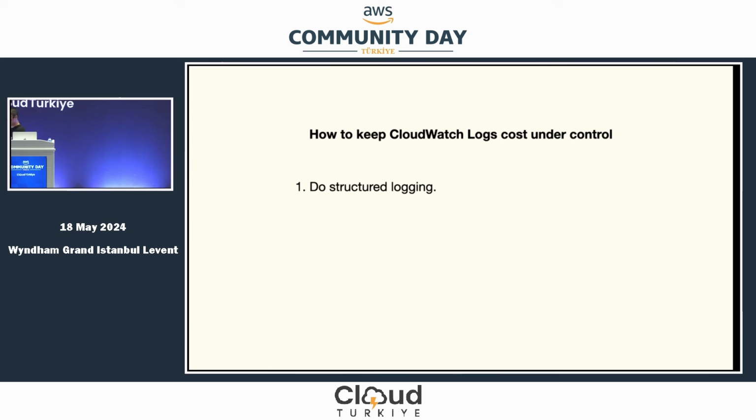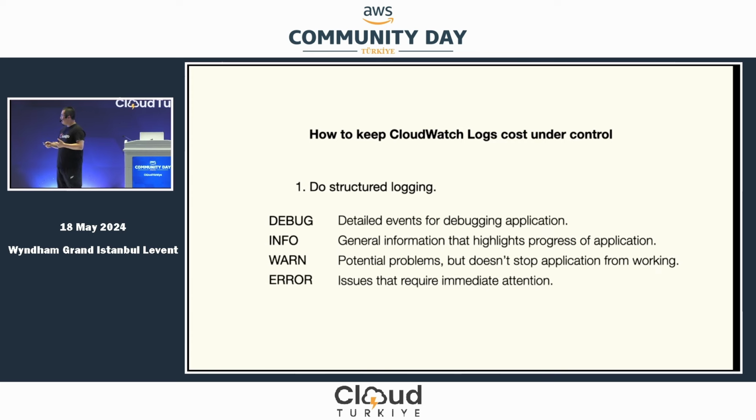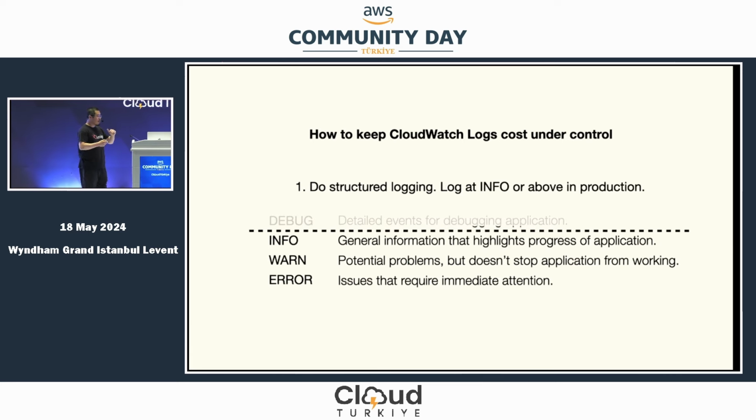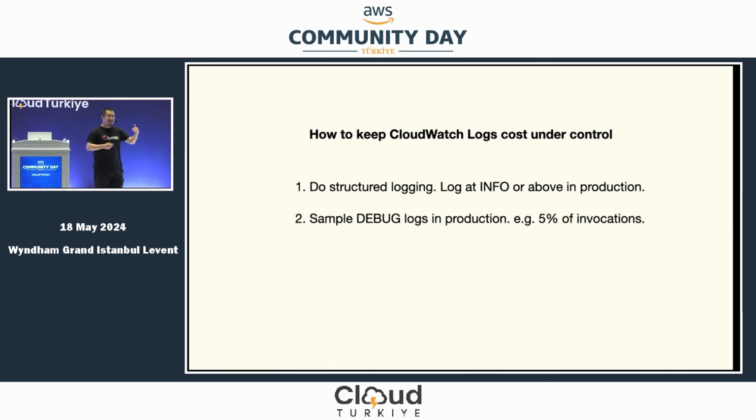First, you want to start doing structured logging so that you can put into place information that you're going to find useful to filter them. For example, you want to do structured logging with sensible log levels. You don't want to log everything as info. In fact, most of the things you log should be logged as debug. And in production, you want to raise the minimum log level so that you don't get all of these debug logs in CloudWatch. But those debug logs are useful when you do have a problem. So what you do in that case is instead of always getting all the debug logs, you sample them.